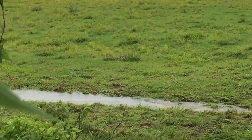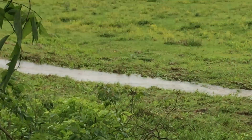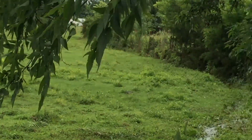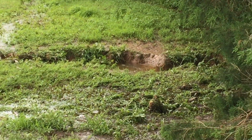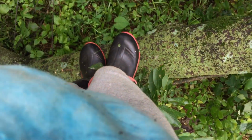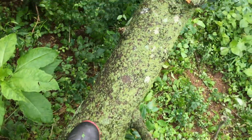Flows through the pasture from that direction. I'm standing up on the tree. Goes down and then into our tree fountain. Can see it from here. Trees in the way. Oh, let's see. See, I'm on the tree.